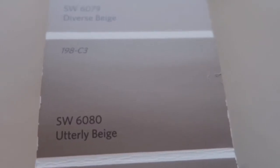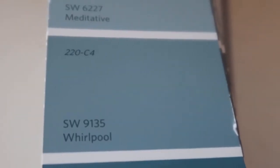Right now, I'm going to be showing you guys the outside of the house. I put little post-its on it so that we wouldn't lose the names of the paint. For the stucco part, which is basically what our outside house is made out of, this one is called Utterly Beige. It's a tannish brown. I really like it. For the trimming, we're painting it another shade of brown, a little bit darker, called Calvo Brown. As for the garage walls, we want a gray shade. I'm going to show you the front door. It's called Whirlpool. I absolutely love this color. It is a bluish gray.